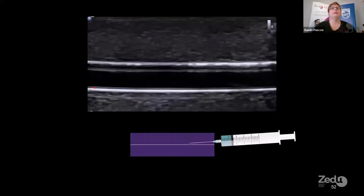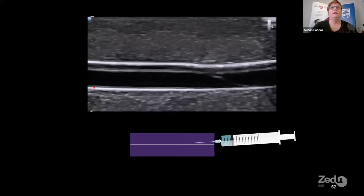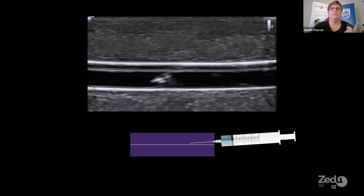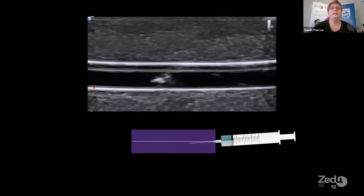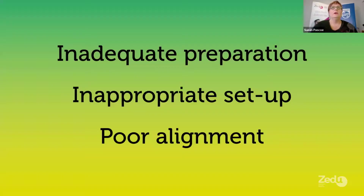Now this is an example of one that I just did today, and you can see that it's not quite in plane, but I have got the tip. So I've come in a little bit obliquely as indicated in this diagram here. And if we just slide left and right here, you'd find the needle tip a little bit better. And to get that specular reflection the whole way along, I'd have to rotate. So there's hopefully some useful tips and tricks if you haven't tried some of them already.